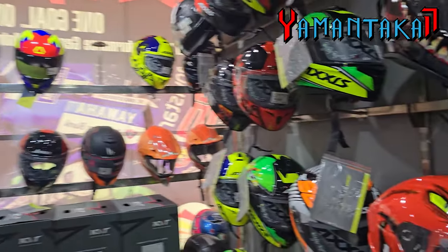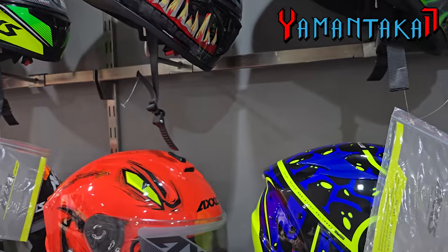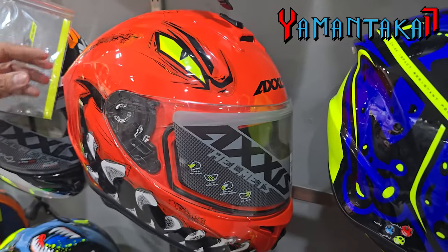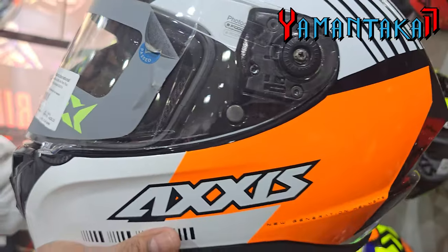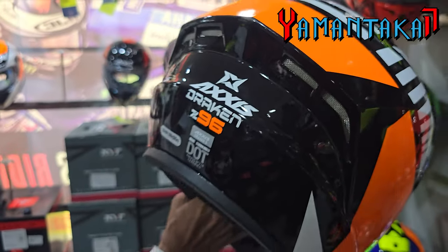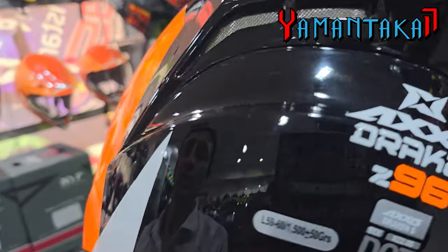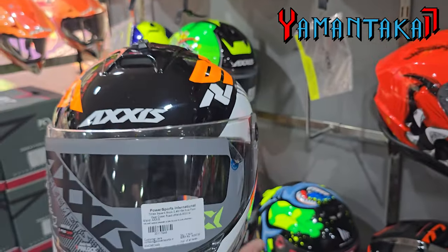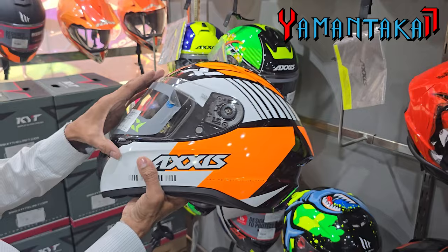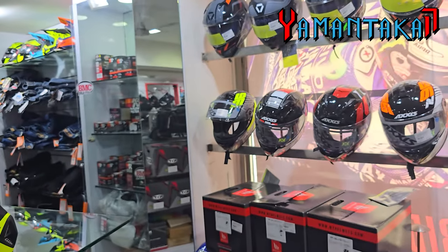Yeah, Axxis we have. This is from the MT and Axxis series. Okay. So this is 1500 grams? Yeah, this is 1500 grams. So pricing about 4200. Okay, I am very interested in this helmet.